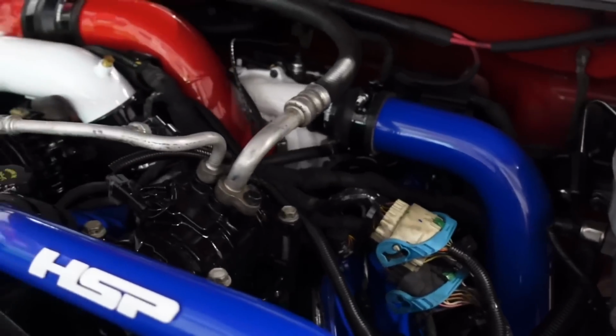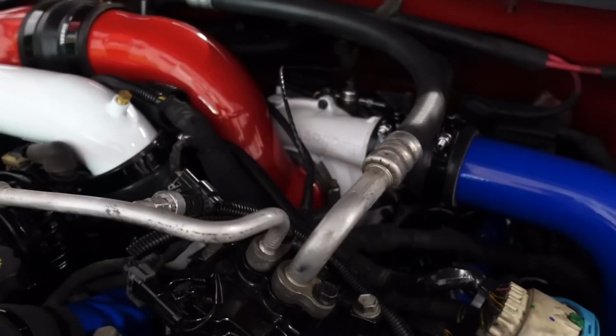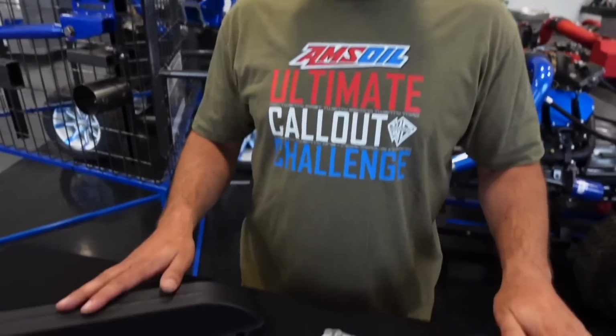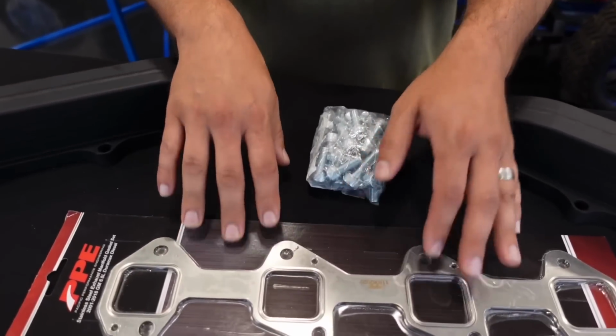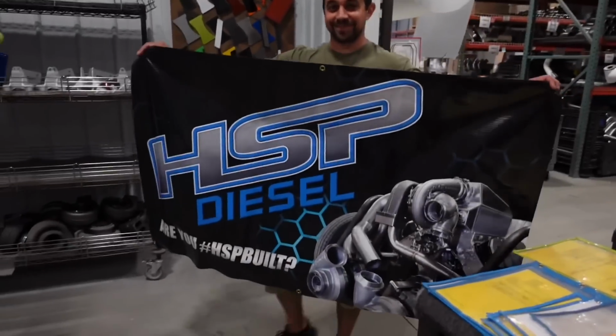I'd say my favorite part about this whole deal right here is the red, white, and then blue. The way it inducts into the turbo, into the Ryan's Diesel Service, that's the 64 millimeter. But I have to give a huge shout out to Mike at HSP Diesel. When I was on the phone with him ordering all these parts, I think I told you guys this in an earlier video, but I told Mike to surprise me. I wanted red, white, and blue. This turned out way better than I thought.